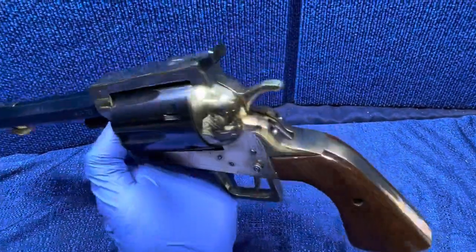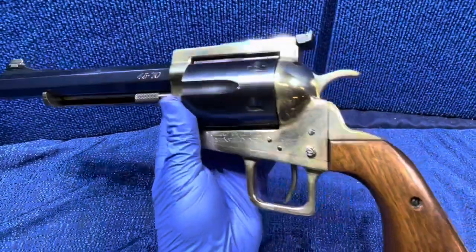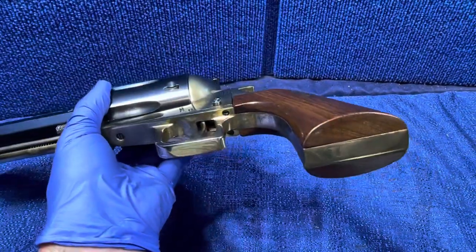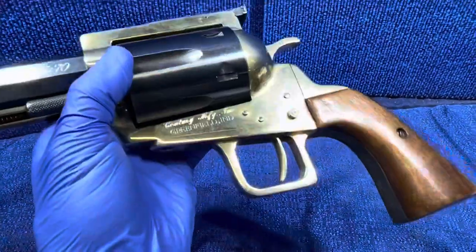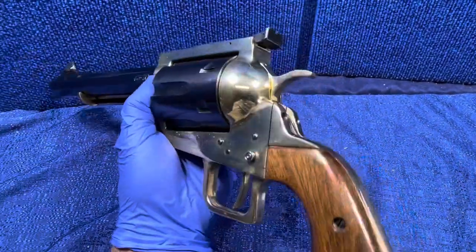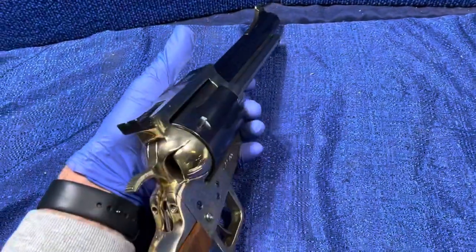Just a beautiful piece. This sells online in our estate auction October 31st, 2023. KennyBlandAuctions.highbid.com for all the information. This is lot number 509.